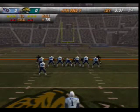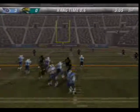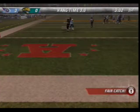Beckett is ready to pump this one away. White looks like he's ready for the return. And he chooses not to return this one.